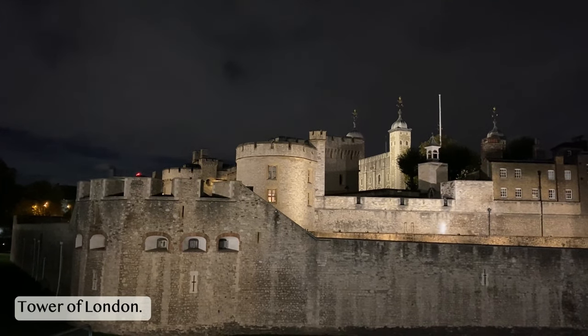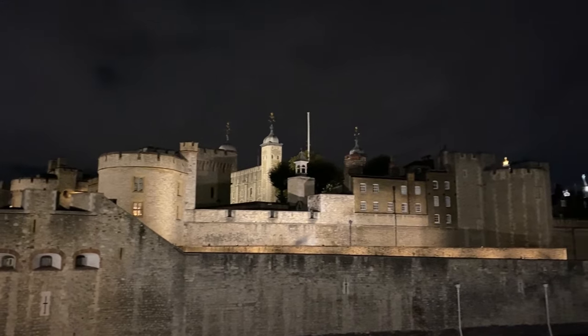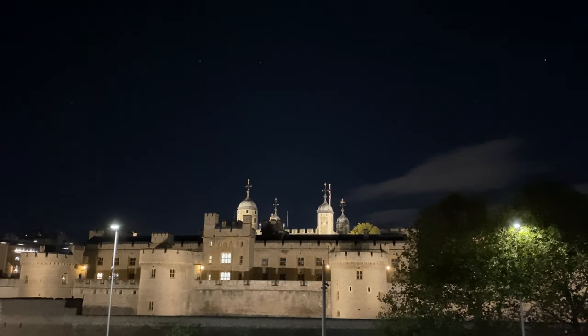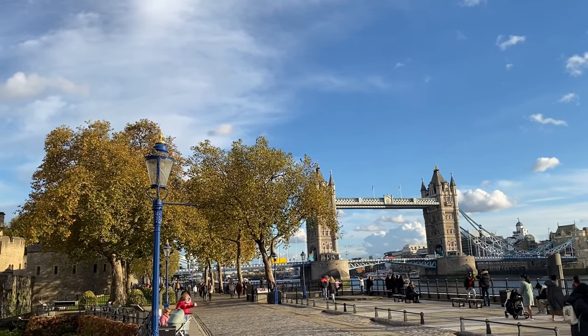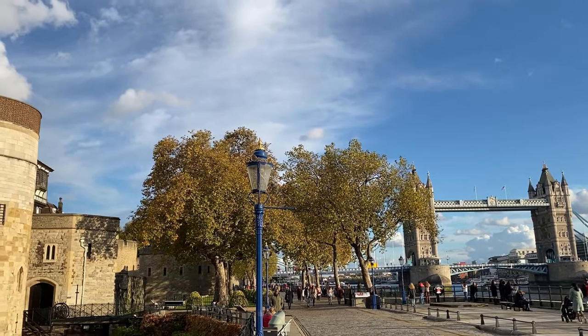Close by is the Tower of London, built in 1078 by William the Conqueror and home to Britain's crown jewels. You'll notice that many of London's attractions are illuminated at night. This is a great idea in my humble opinion and gives a completely different perspective to each attraction.